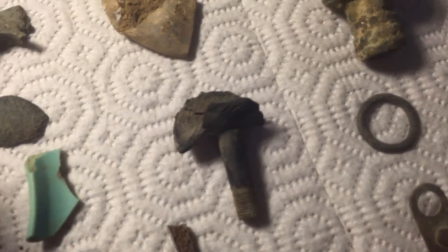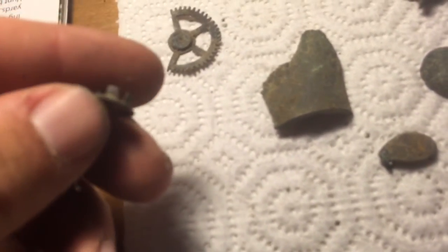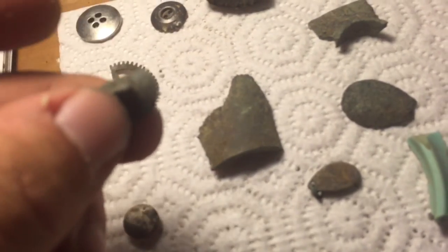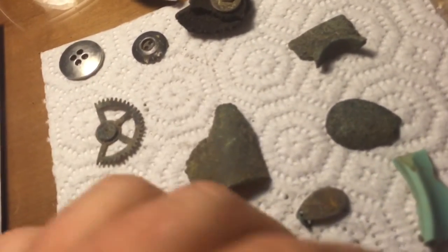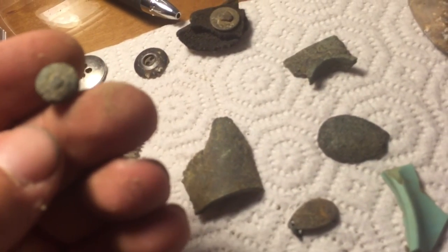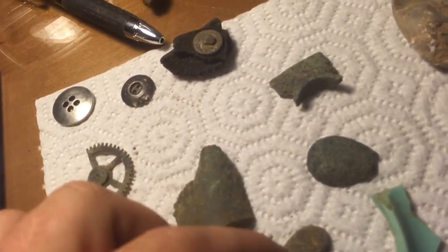A stem off like a tire valve, you know, pressure valve. I found a couple little copper rivets. I believe this might be off a pair of jeans or some clothes. It has a little clip on the back where you clip it on. This I think is like a roofing rivet. This is off a pair of jeans for sure because it has their little company name on there. And it's really tiny, but it was a good tone.